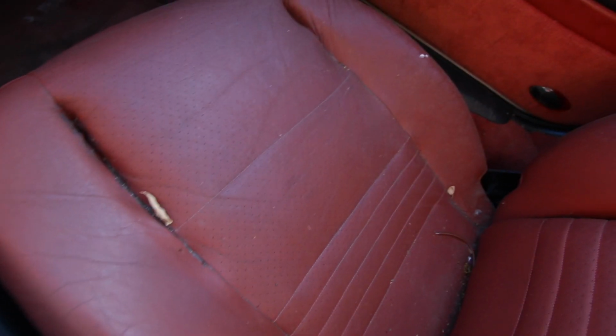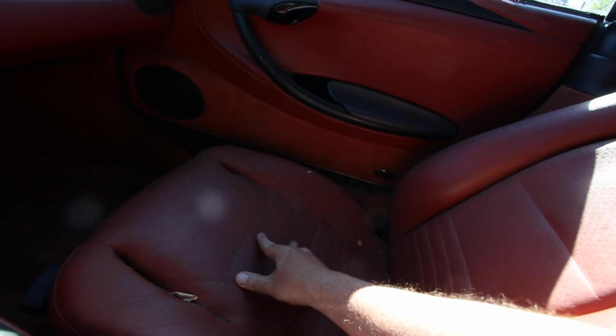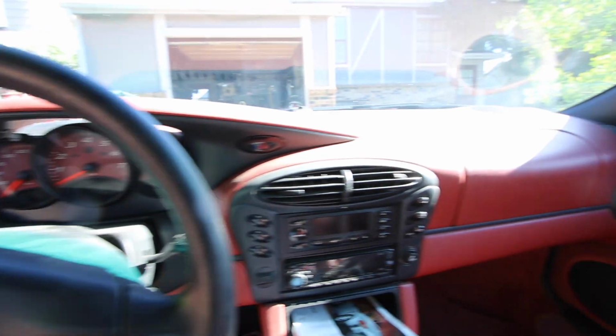I'm in the car and there's kind of dust everywhere. There's kind of dust right here. There's dust everywhere. Like the seats are dusty. It's a bunch of sticks. Kind of feels like cardboard. First I'm gonna clean it up with just soap and water. Get all the dust off, and then I'll get some leather reconditioner.